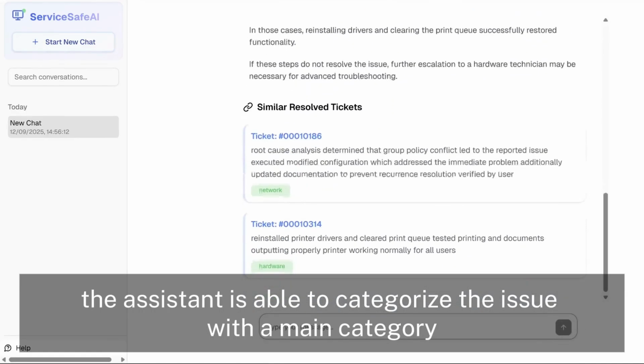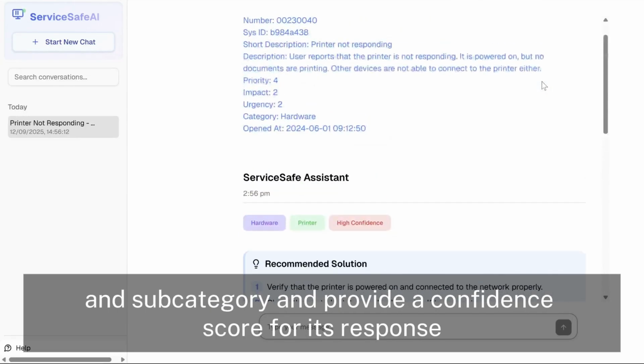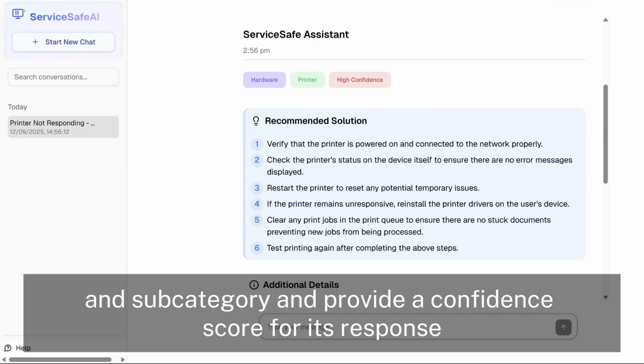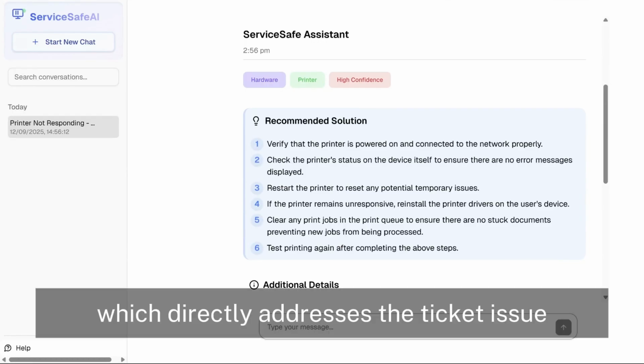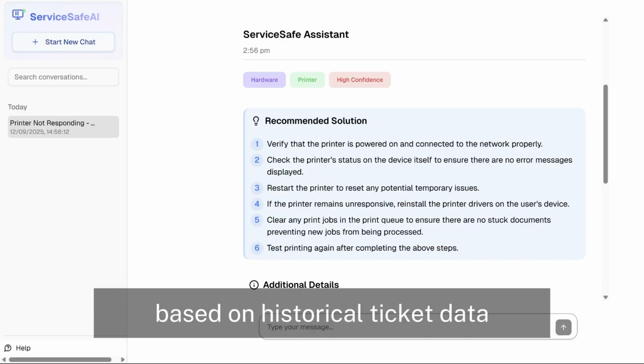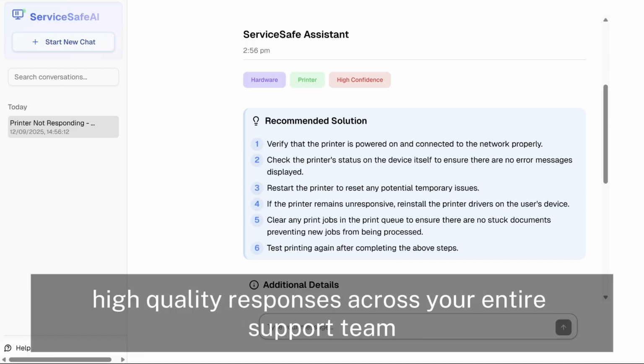The assistant is able to categorize the issue with a main category and subcategory and provide a confidence score for its response. A structured, recommended solution is provided, which directly addresses the ticket issue based on historical ticket data. This can greatly speed up IT support times and ensure consistent, high-quality responses across your entire support team.